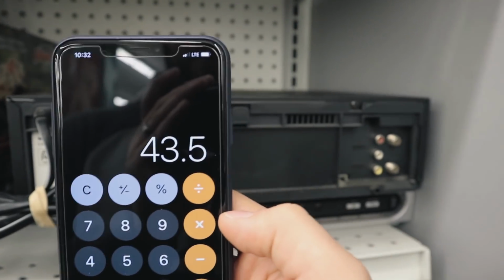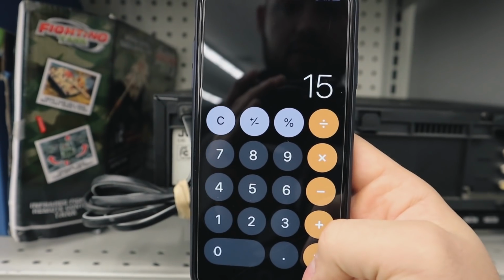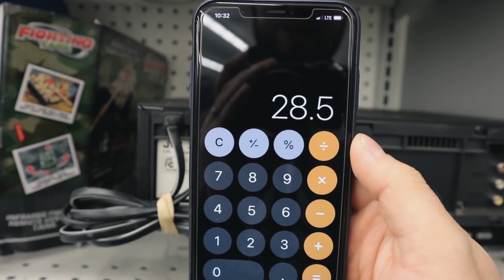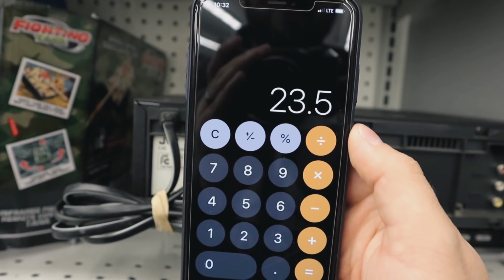Now, I've shipped plenty of these before. This is a very light unit. I don't think this will cost me more than $15 to ship. That leaves us with $28.50 minus our $5 buy cost, so we can make about a $23.50 profit.